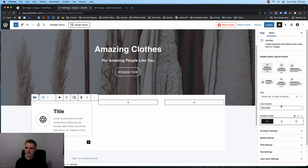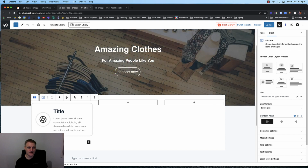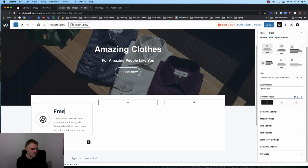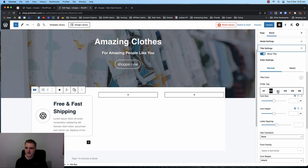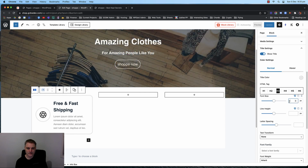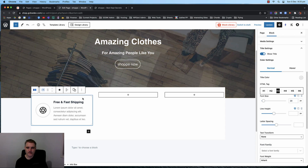So I've just popped the info box in, and I've chosen the one that's left aligned with an icon. So this one's going to be free and fast shipping. In the media settings, let's go to title, and I'm going to go maybe an H3, 20, to make it sort of smallish.